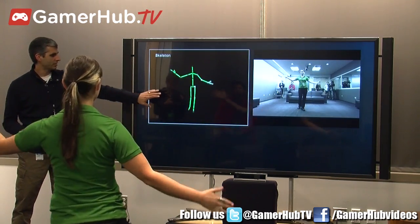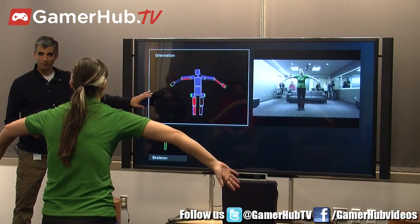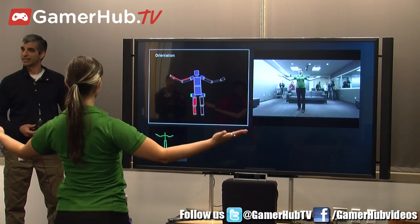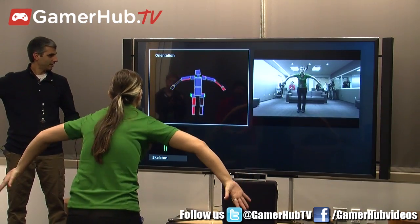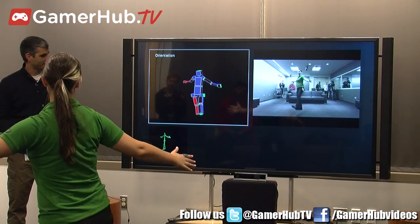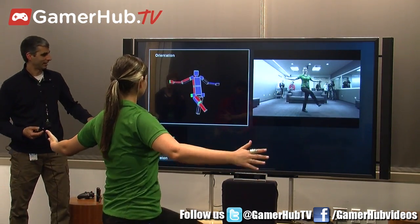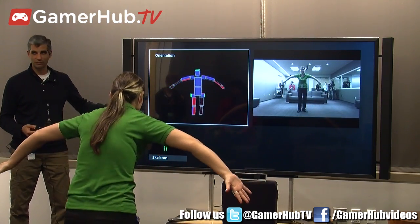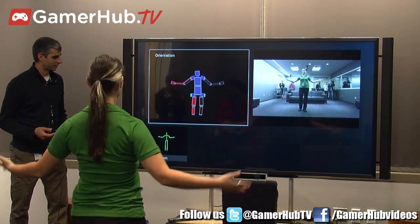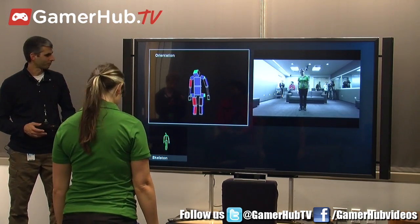So this is a great representation of how all the bones are connected together. Blockman represents how all of her bones are oriented. As she's rotating her arms, you can see that things are flipping back and forth. It's very anatomically correct. She can lift her leg out, move her knee, etc. And we have a really realistic representation of what's happening at the physiological level. So fantastic real-time understanding of what's going on.